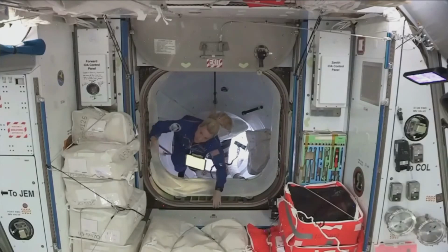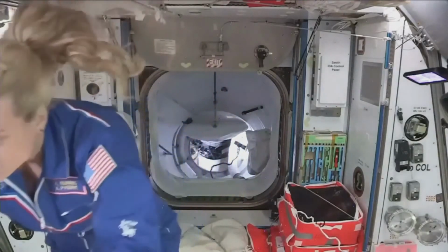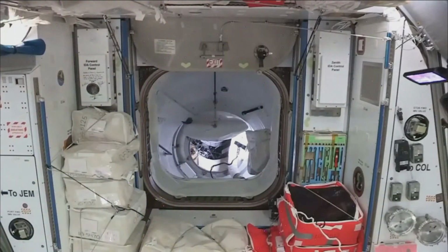You just saw Kate Rubins installing the IMV duct, that's intermodule ventilation. That'll make sure the Crew Dragon is sharing the same air with the International Space Station, making sure that that's all being circulated in and out of the vehicle.